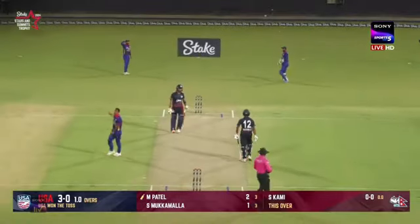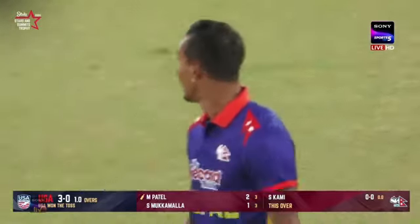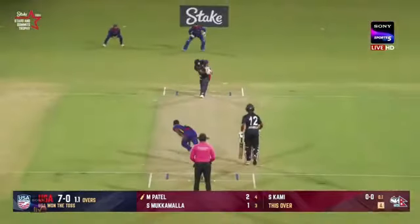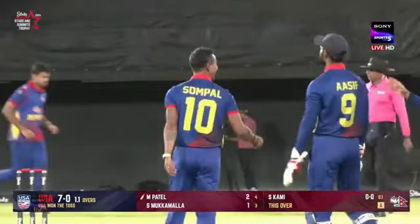And it just starts down the leg side. It'll be courtesy of leg byes for the USA. Just enough of a deflection from Sai Mukamala. Attacking the pads of Monank Patel. Big shot. Just his second delivery.